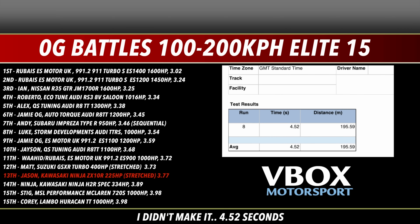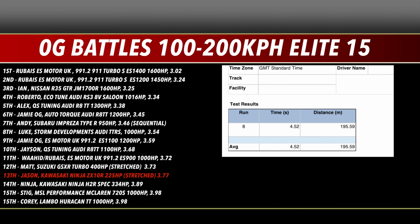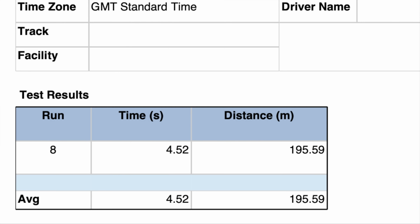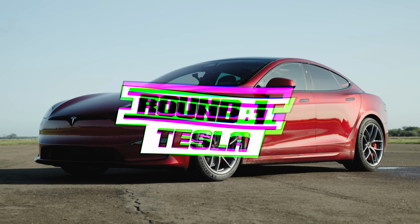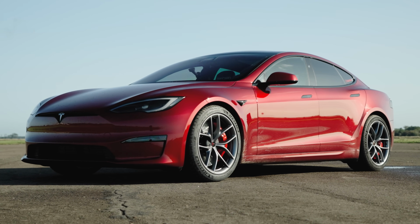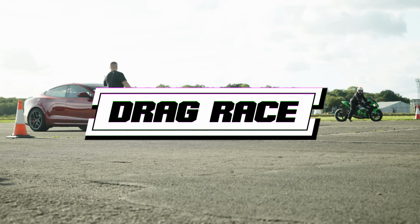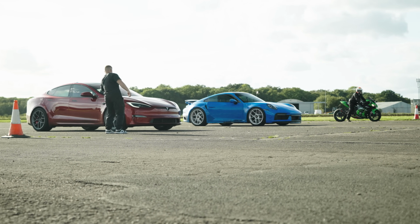However, myself and the Plaid are just off pace to chart amongst the Elite 15. That's data to paint a full picture. But unfortunately, it's first to the line, not the fastest time. And unfortunately for us petrol heads, the battery-powered brute takes round 1. Next up is the drag races. But can we pull one back?